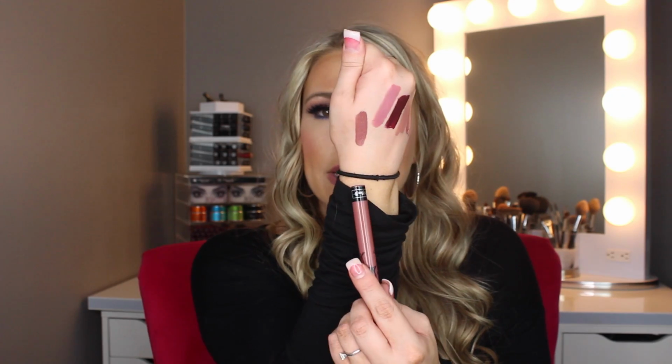So Kat Von D, I finally broke down and tried Lolita. It's almost like a brown mauve color. I feel like Lolita is one of those colors that every time I wear it, I always get asked what I'm wearing on my lips. And that right there is Lolita. And it also lasts all day, super comfortable. The liquid lipsticks that I don't like, I normally don't talk about. So Lolita by Kat Von D is a beautiful shade as well.